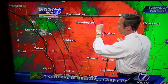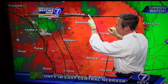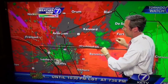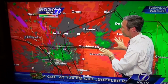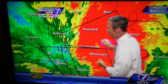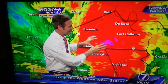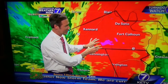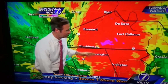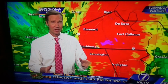There's still some rotation up here around Bennington, and we've got a severe thunderstorm warning up here for Washington County, where these winds are still blowing this way and these are coming the other way, on the north edge of where this bow is. So we can't lose sight of the possibility of wind damage up here as well into Washington County. We're seeing, pretty much area wide across Douglas and Sarpy County, these really strong winds.